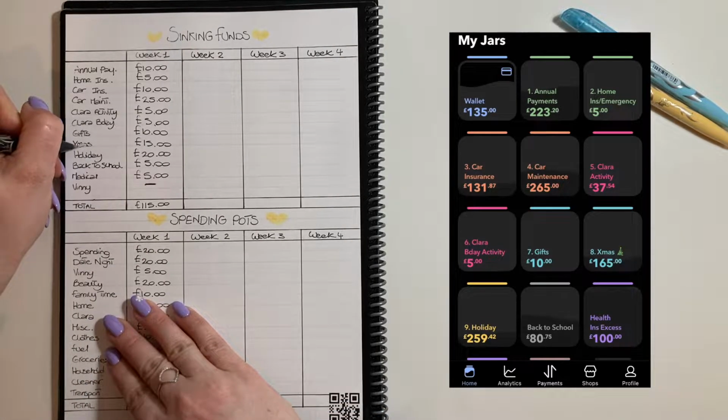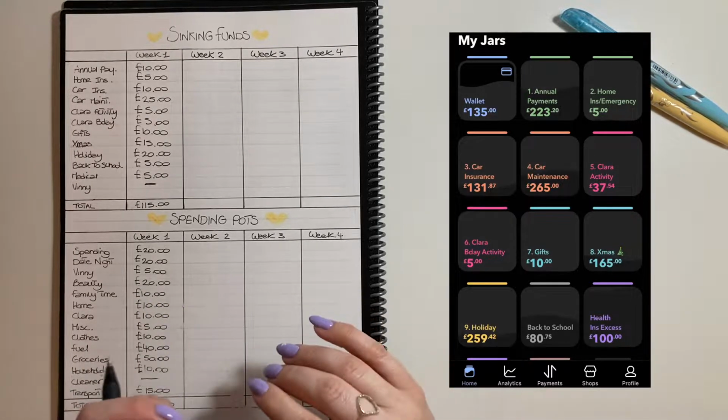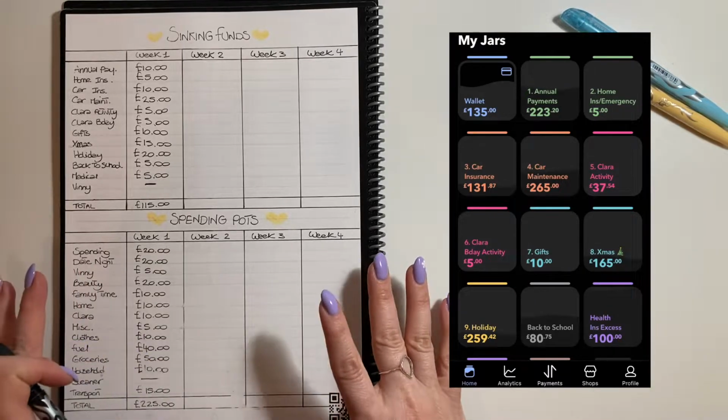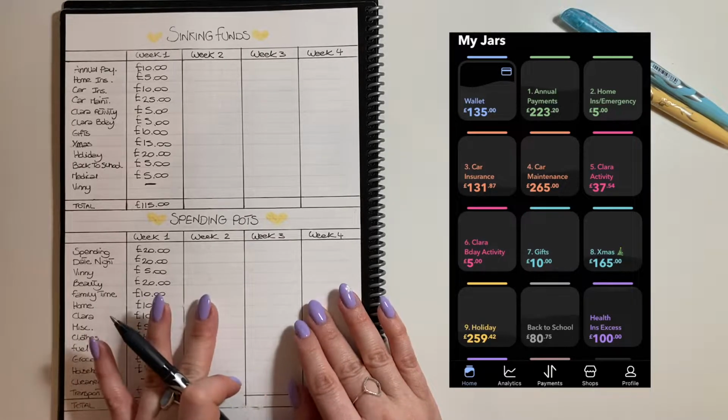Ooh, smudge, smudge, smudge. Forgot what I was about to say now. So yes, we're going to be stuffing the sinking funds first. Now, this is my little tracker. I use that for every month.